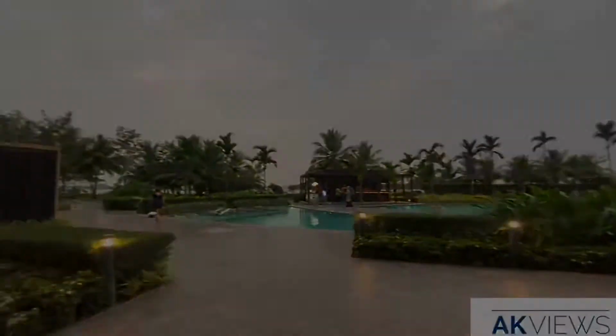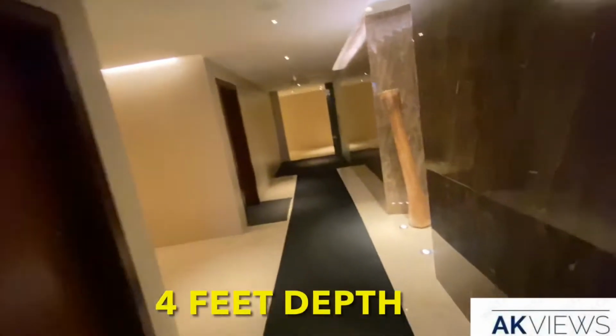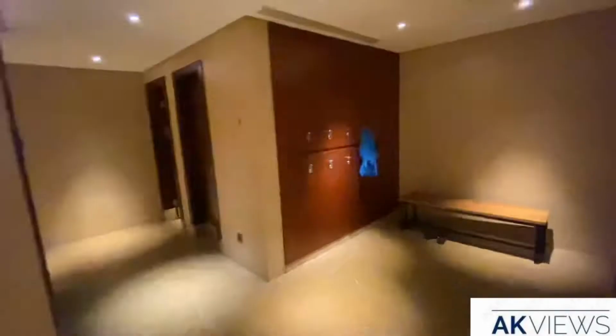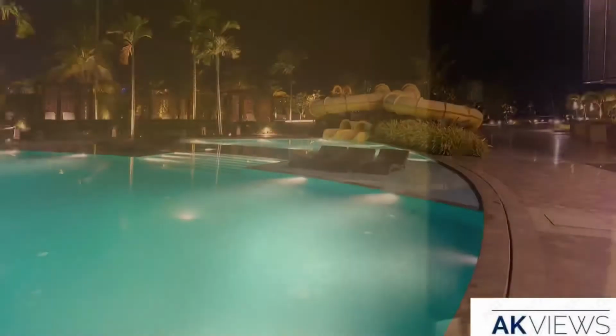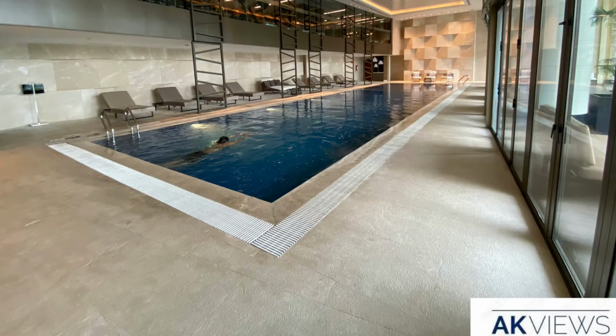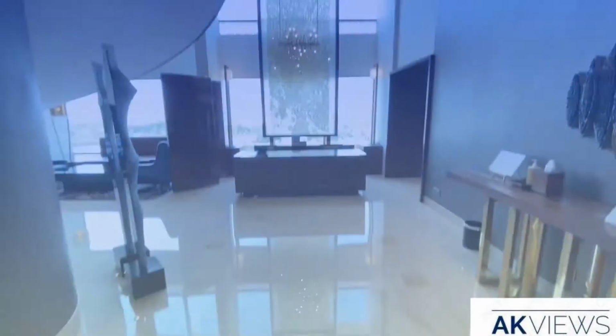And now let us check the dress changing room. It is just next to the pool and it has all the amenities that are needed, a shower room, some shampoo, soap and other stuff. They even have an amusement ride for kids, and this is how the indoor pool looked, with temperature control. Next up, the Grand Club Lounge.